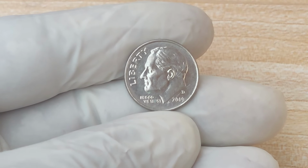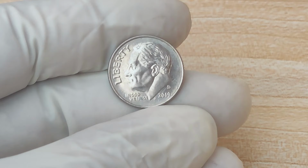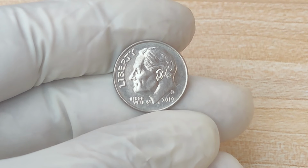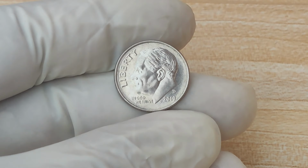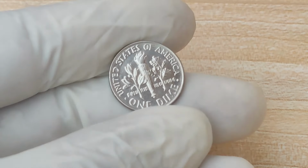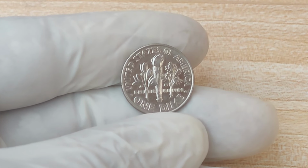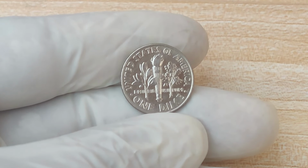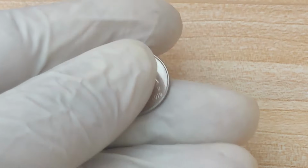Alright, so maybe you're thinking, could I have one of these in my pocket right now? Well, the best way to find out is to start looking through your loose change, your coin collections, or even the old piggy bank you forgot about. Here are some tips to identify whether you have a rare mule coin. Compare the coin's weight and size. If it doesn't match either a penny or a dime exactly, you may have something special.